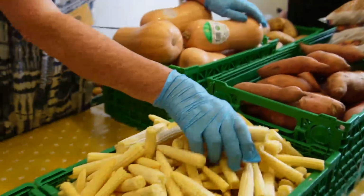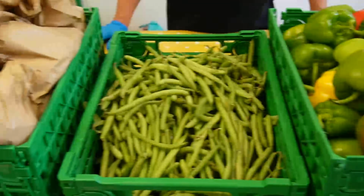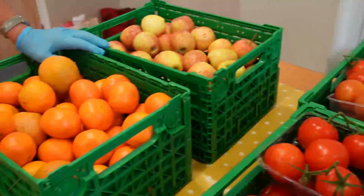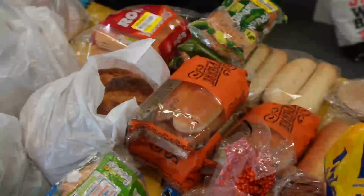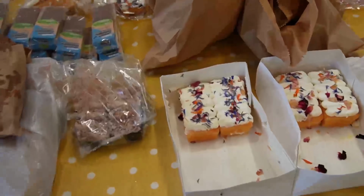The amount of food you get depends a bit on how many people you're feeding and whether you come at the beginning or the end of the hour, but usually it's about a supermarket portion's worth of fruit and veg of each item. And then either a whole loaf of bread, the way it's packaged, or sometimes the volunteers will break it down, like you can see, into those smaller bags, then a whole baguette. And then see these cakes, you'll just get 2 of those, will be 1 portion.